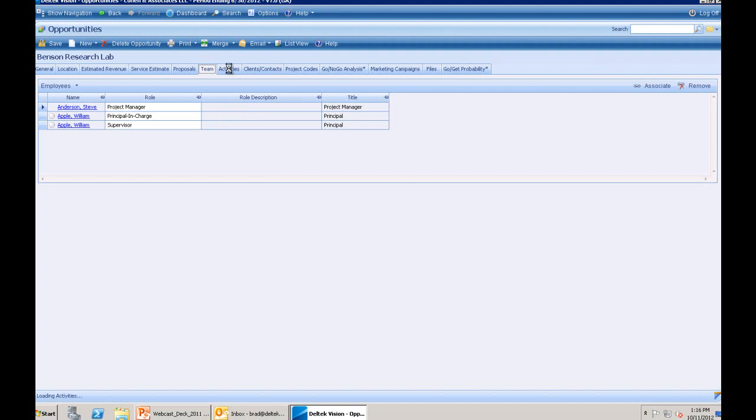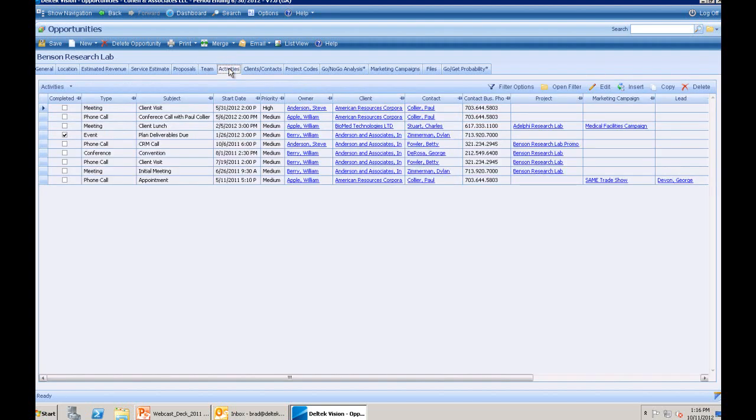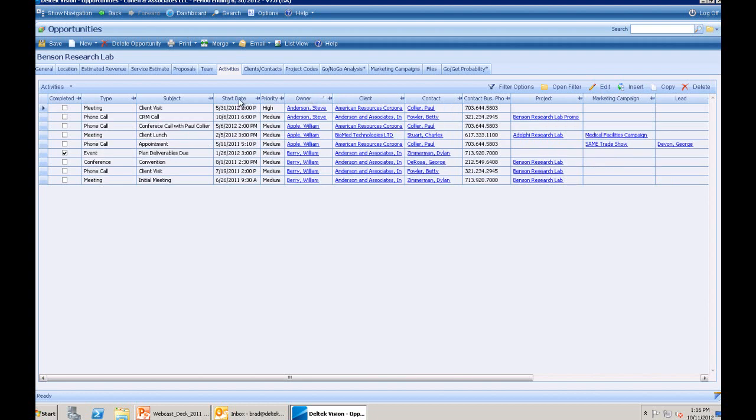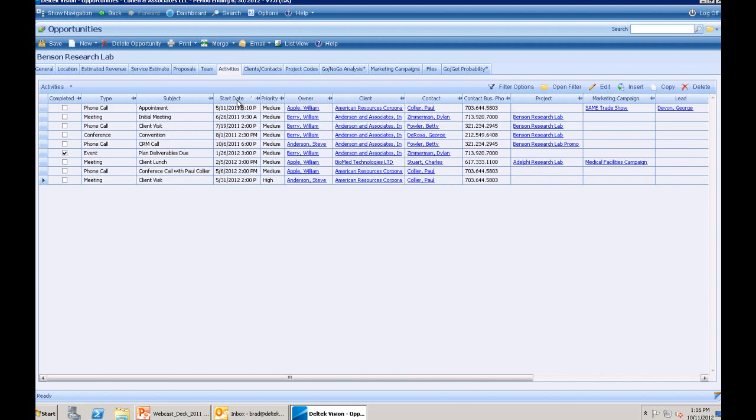One of the final tabs I'm going to show in the Opportunity Info Center here is our activities, and I spoke about these earlier, but this is where you'd really see it. This is all of the touch points that we've had with these different clients and contacts for this particular opportunity. So you can see that I can go ahead and search and sort by any column that we have here. I can also sort by the start date here to see when was the last time that anybody ever contacted people for this particular opportunity.